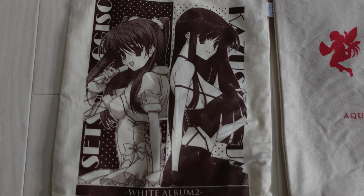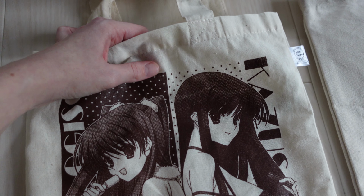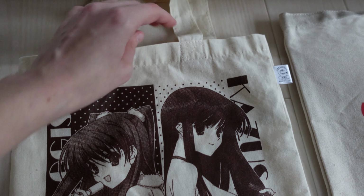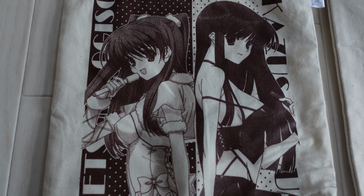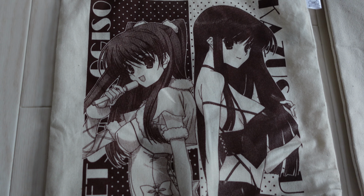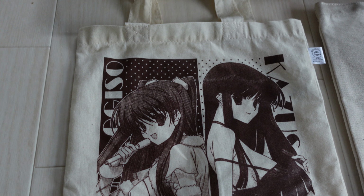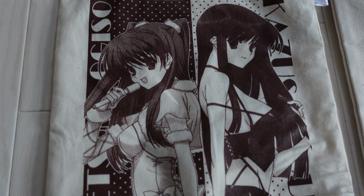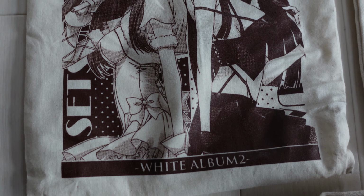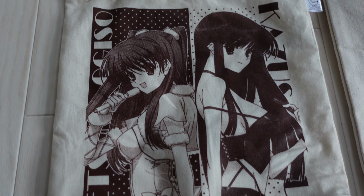Here on the left, this one is not super functional. It's so light and thin that I would be worried about putting too much in here. But it is pretty art-wise. I like the black and white contrast going on with the two of them. This was from the White Album 2 Fan Club Radio Poka Poka set. It was like a warm winter set. Had a hand warmer, a warm washcloth. It was super cute.